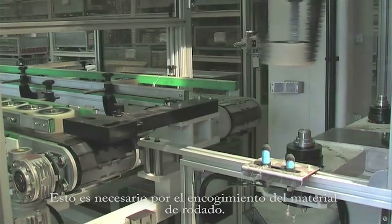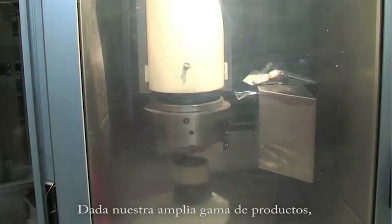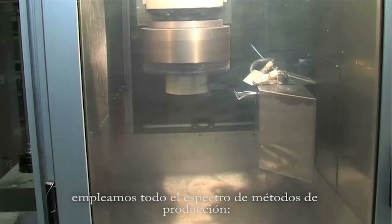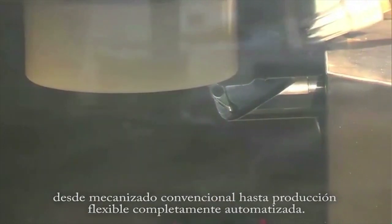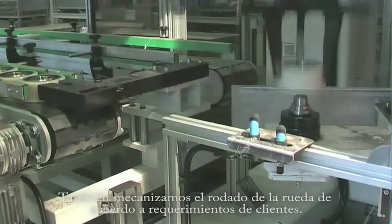In the step following the first curing phase, excess material is removed by turning. This is necessary because of the shrinkage of the wheel tread material. Due to our wide product range, we employ the full spectrum of production methods, from conventional machining to fully automated flexible production. We also machine the wheel tread in accordance with customers' requirements.